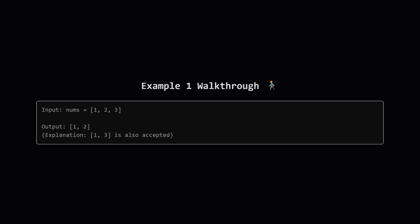How about 1, 2? Does 1 divide 2? Yes. That works. Its size is 2. How about 1, 3? Does 1 divide 3? Yes. That also works. Size 2. How about 2, 3? Does 2 divide 3? No, invalid. The largest valid subsets are 1, 2, and 1, 3, both of size 2, so we can return either one. The output shows 1, 2.